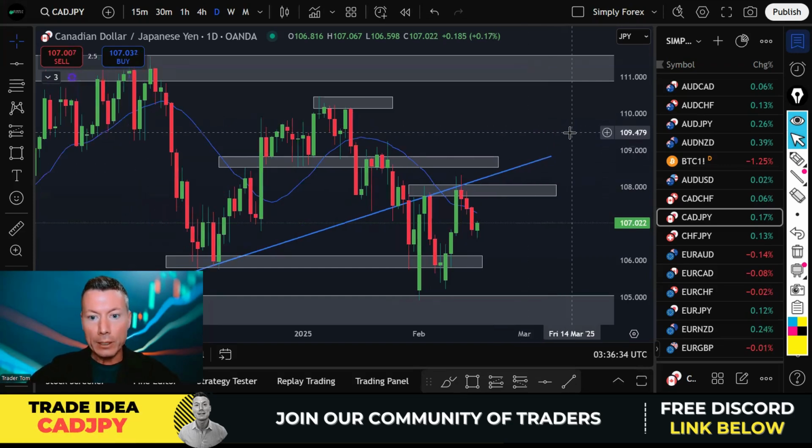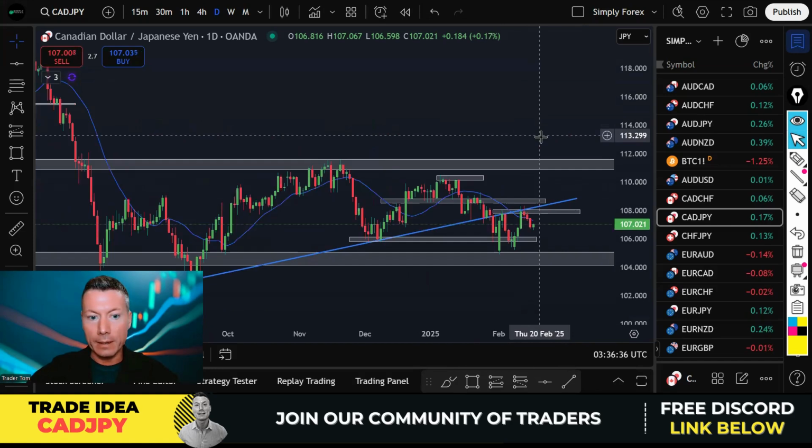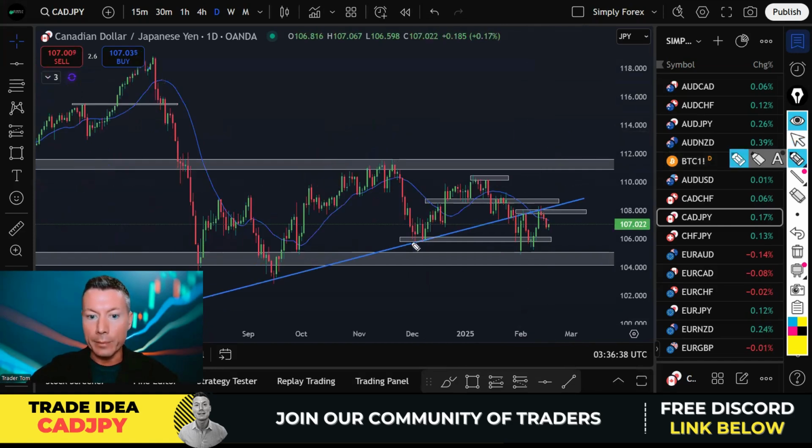Now, if we look at the day chart, I'm even going to zoom out a little bit so you can see this trend line. You see this blue trend line where price keeps reacting. So this trend line is proving to be pretty good support and resistance.